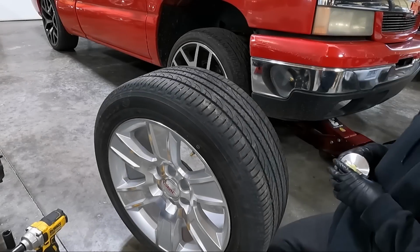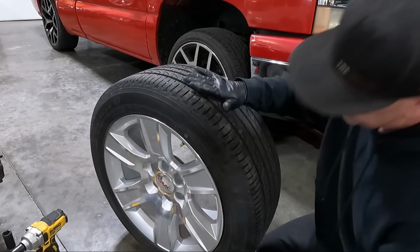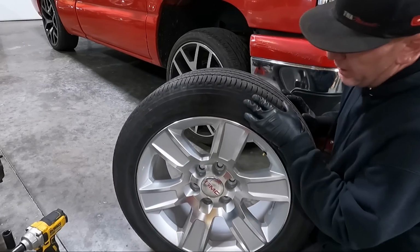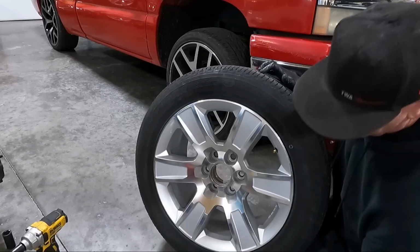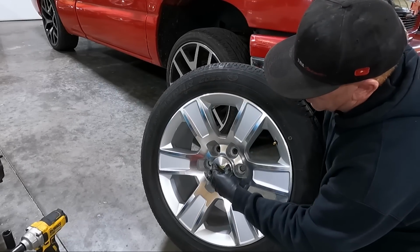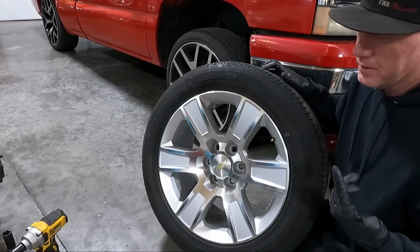Now, before we go swapping the wheels out, obviously you can see I've got it off the ground, but these are 2014 and up Sierra wheels. They look pretty good, but they have a GMC logo. And this is a Silverado, so we can't have that. So I've got some additional ones that I've had for a while, because the majority of my stuff has been GMC. So we're gonna swap that out so it at least matches.